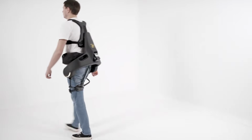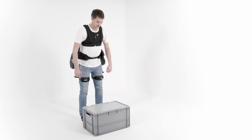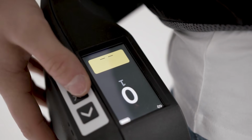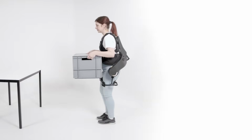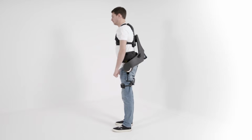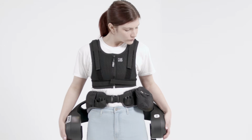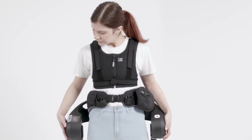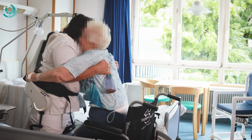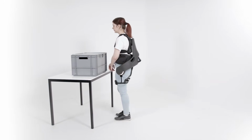Using built-in sensors and smart AI, it watches how you move and jumps in to help exactly when you need it, especially during lifting, carrying, or repetitive tasks. The result? Heavy loads suddenly feel lighter and fatigue drops fast. It even connects to an app that tracks your movement and gives helpful health insights. Trained on real-world data from actual workers, this suit adapts to you. It's a powerful mix of robotics and smart design, and it feels like the future of work has already arrived.